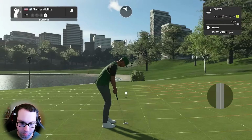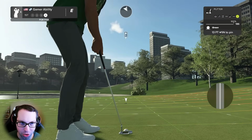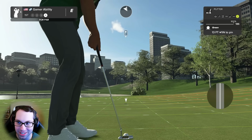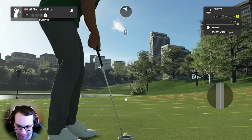See how you do with this 13-foot putt. You're in great position though. The first gauntlet hole, you're going for a bogey, but if you get a par, it feels like an eagle. A birdie feels like an albie last week. 13-footer, downhill 1 inch, steady right to left.